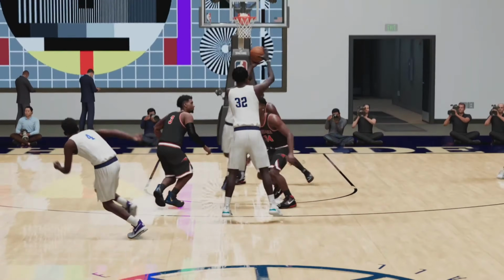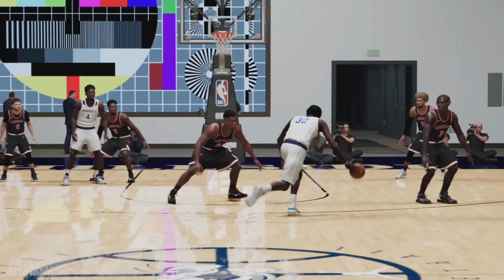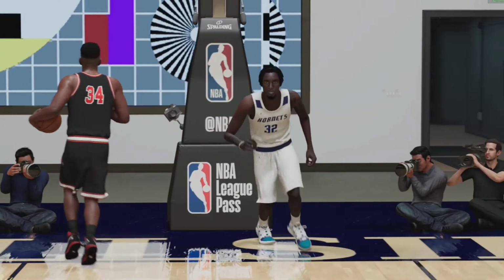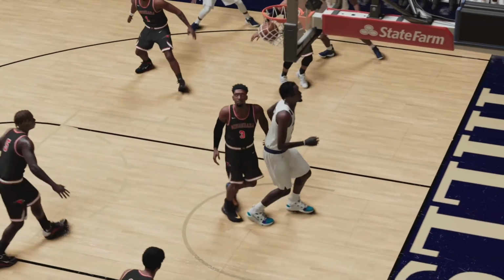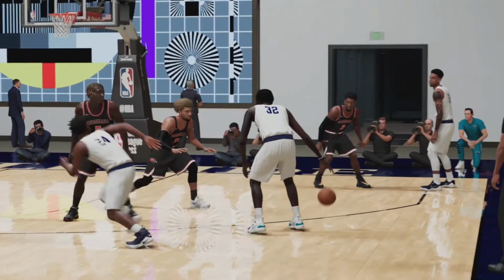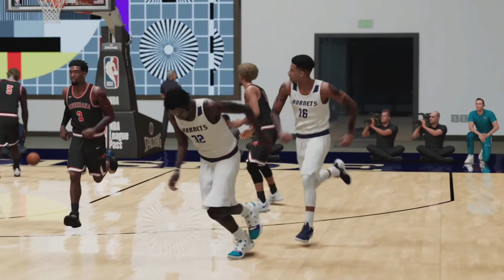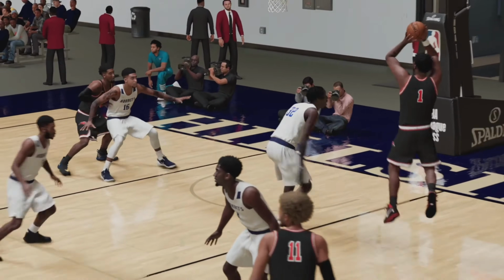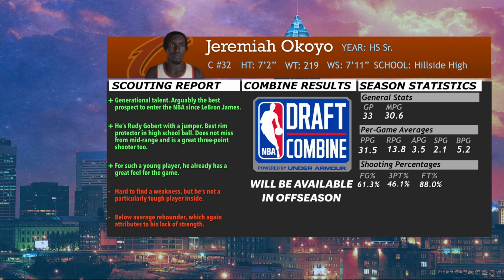The final player we're going to look at today is the best player we're going to look at today, the projected number one pick in the entire draft, Jeremiah Okoye from Hillside High School in Durham, North Carolina. Last episode, I was talking about forward Odavius Shepherd and about how he is a generational talent. Shepherd's not going to go number one, though, because Jeremiah Okoye will. Okoye is probably the best prospect to enter the NBA in the past 20 years, since LeBron James. Obviously, those are strong words, but I truly believe those words because Okoye is such a good prospect.